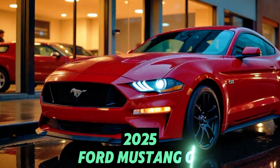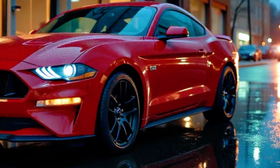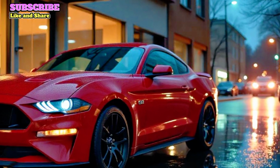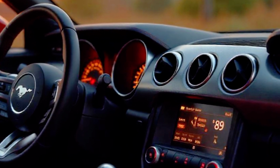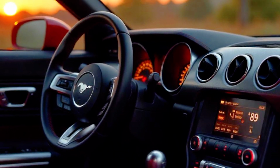The 2025 Ford Mustang GT is finally here, and it's bringing serious power to the streets. This latest version of the legendary muscle car packs a naturally aspirated 5.0L V8 engine, pushing out an impressive 486 horsepower. Ford has stayed true to its roots by keeping the iconic growl alive. And yes, you can still get it with a 6-speed manual transmission for that raw driving experience.